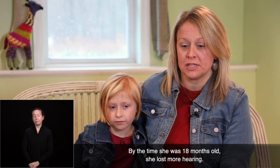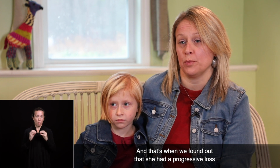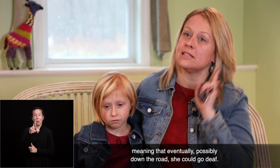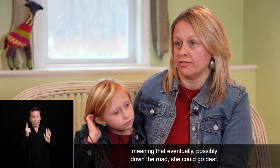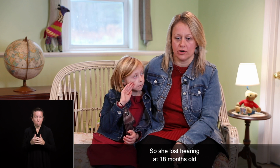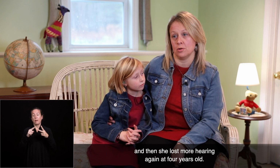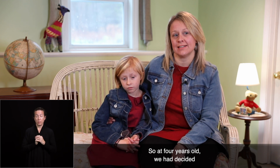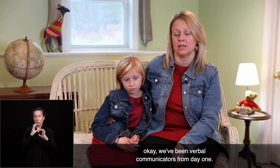By the time she was 18 months old, she lost more hearing. And that's when we found out that she had a progressive loss, meaning that eventually, possibly down the road, she could go deaf. So she lost hearing at 18 months old, and then she lost more hearing again at 4 years old. So at 4 years old, we had decided, okay, we've been verbal communicators from day one.